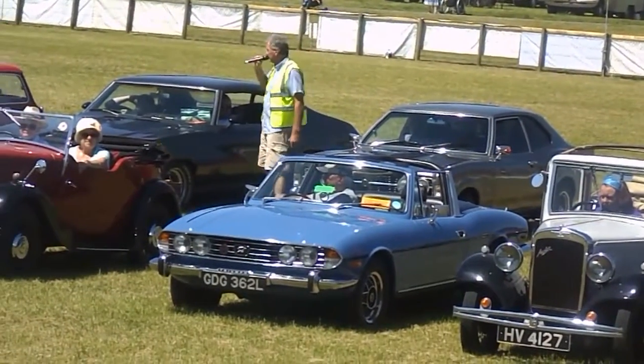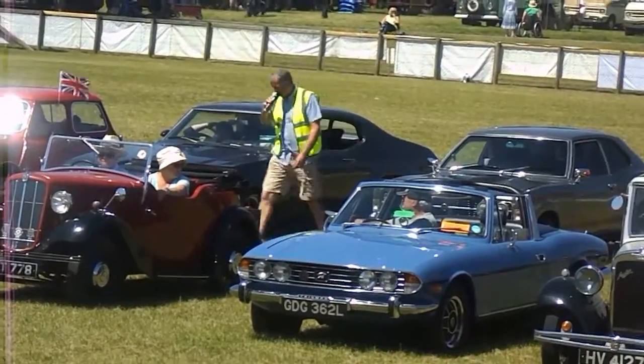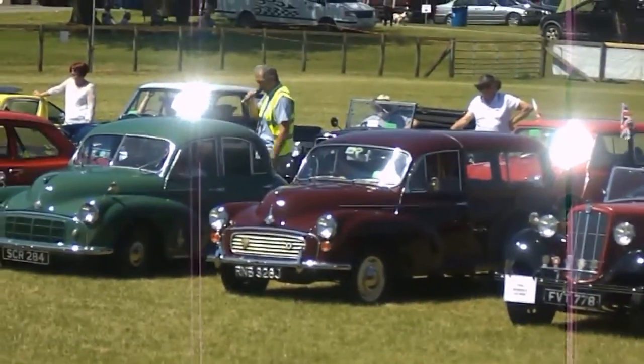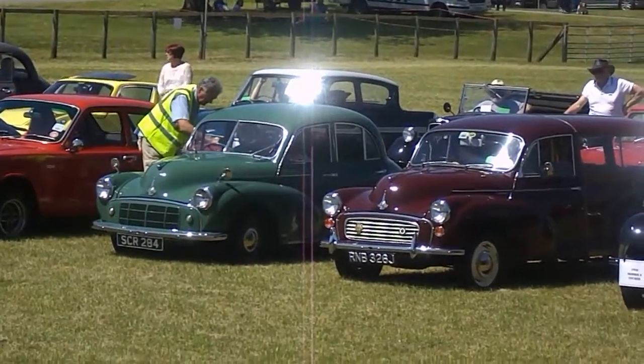Do we have anybody on that uses their vehicle every day? The Morris? Good. Let's speak to those people. Sometimes it's lovely to hear that the vehicle's being used regularly. There you go, sir. I'll let you tell us about it.